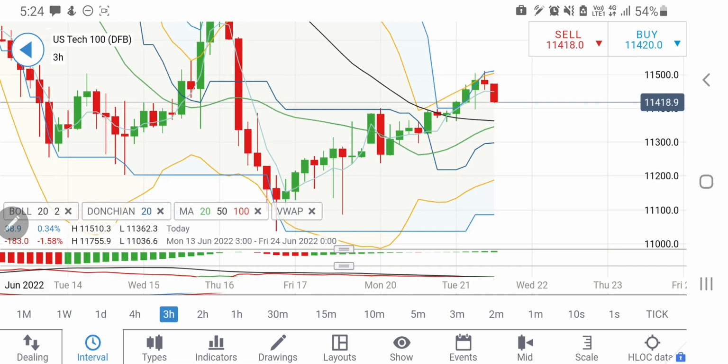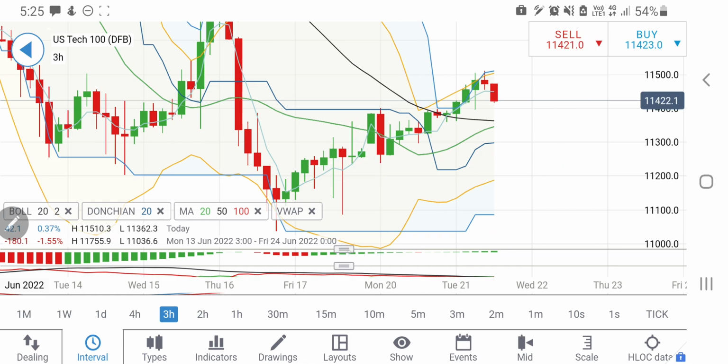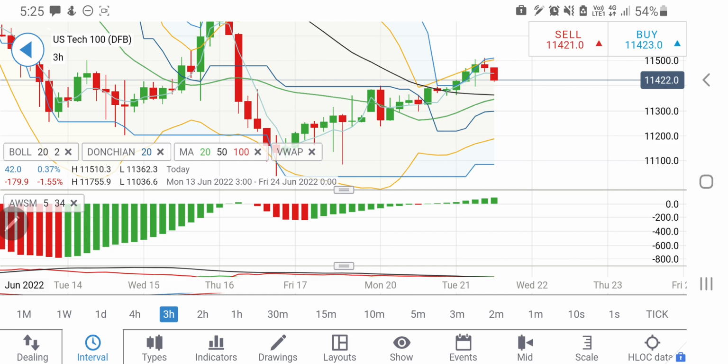I'll be watchful of this zone at 11,250 levels. This is going to be a very strong support. If it continues to drop, we may see a bounce back from these levels. Only in the case if it continues to drop, then and then only. First support should be at 11,350 level, then it will try to go back for 11,300, 250 levels. The strongest support is at 11,250 levels.